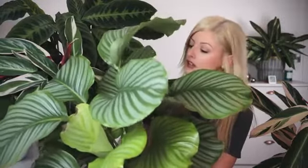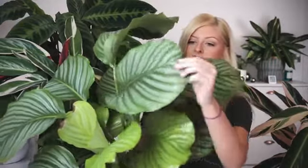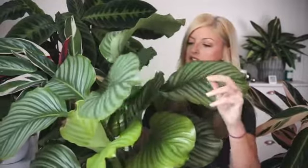But at the minute, she does have some crispiness on quite a few of the leaves, but it's only little pieces. I don't know if you can tell, there's slight bits around the edge of the leaves. Now, before you tell me it's humidity, I know it isn't humidity. My living room is at a constant state of between, I think, 60 and 70% humidity, so it's high.